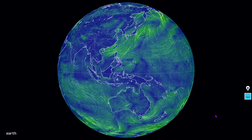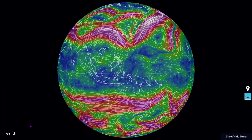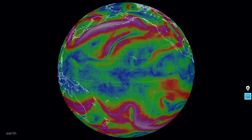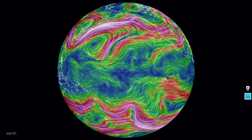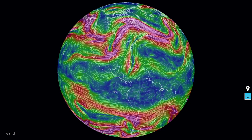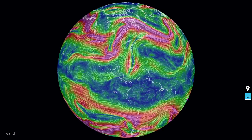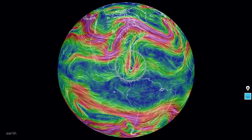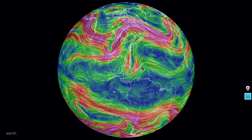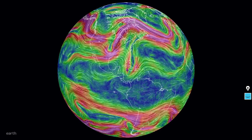I didn't think so. Here are the surface winds of the eastern world. Here are the jet streams of the eastern world. Huge bends there in the jet stream in the North Pacific. Here are the jet streams of the Americas. Huge bends in the jet stream there over the Caribbean. Some cold air making it all the way down to Central America, really. Cuba, it's a cold day in Cuba.